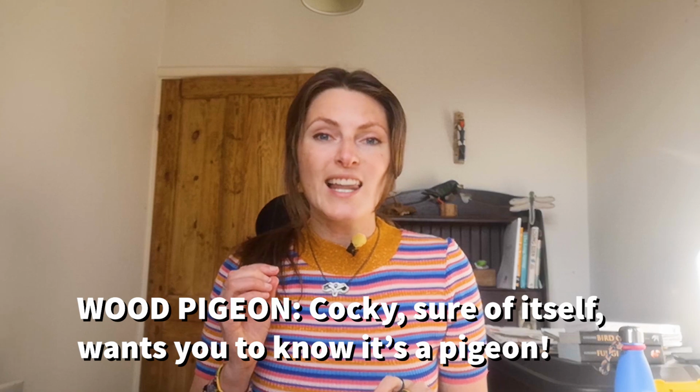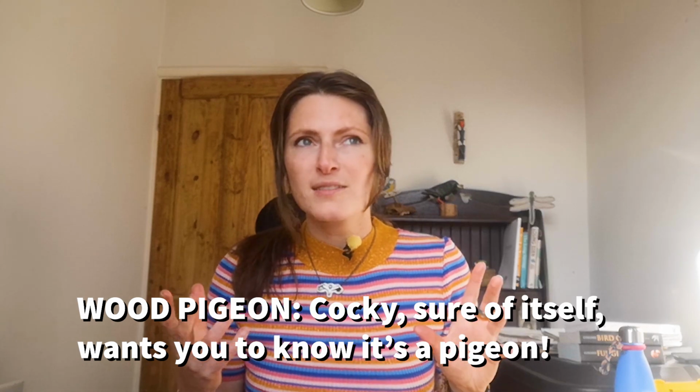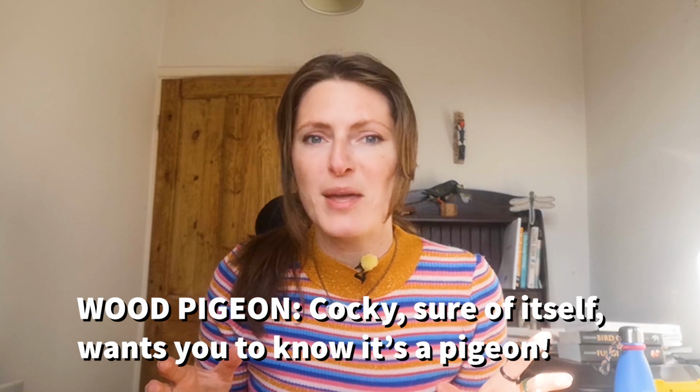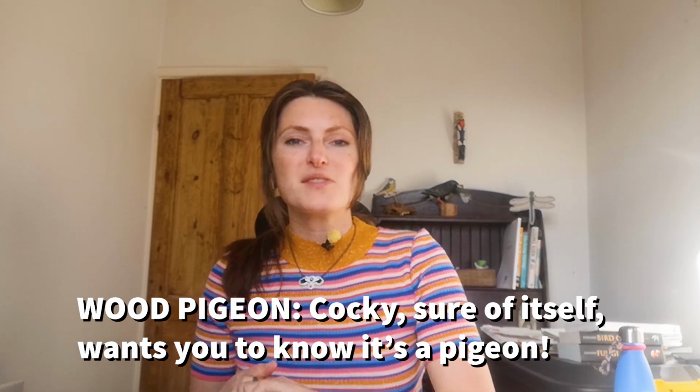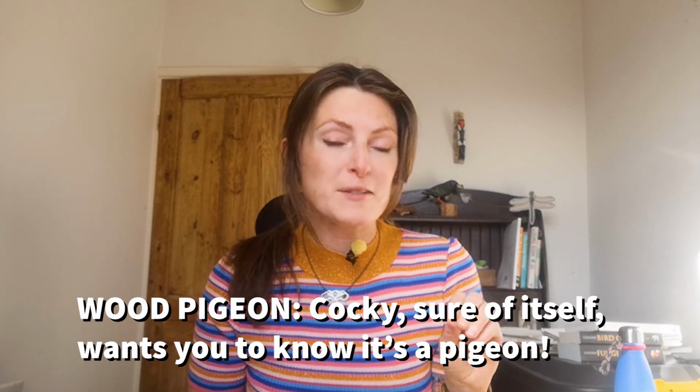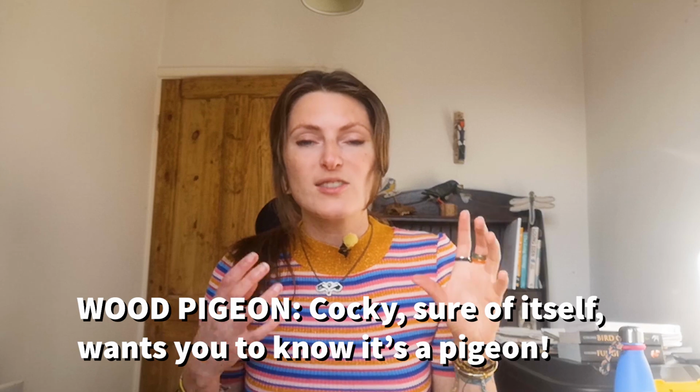Now, a wood pigeon I like to think of as being quite cocky and determined, and he's wanting to reiterate that he's a pigeon, if that makes sense. So when he's saying his name, it has to emphasise that he is in fact a pigeon after he's said it. So it's all about counting those syllables. So if we just have a listen.